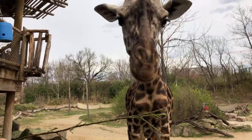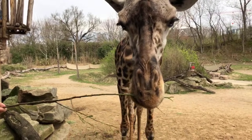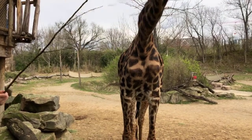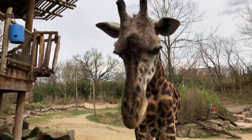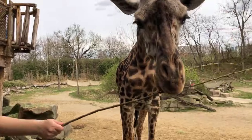Why do they have such long eyelashes? I would suspect it's because where they live, it can get dusty, even here at the zoo. If you can see the ground, it gets dusty here as well some days. Just like humans, it protects things from getting in their eyes.